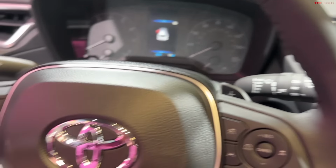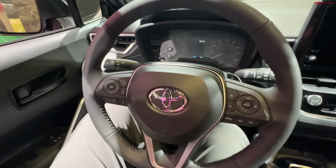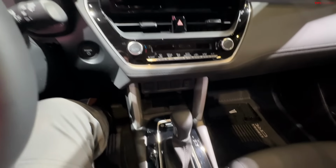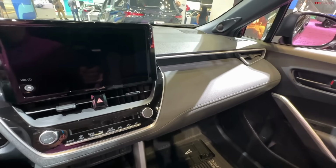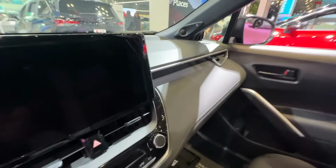And it feels just like most Toyotas. I mean, you'll be very familiar with this if you've had another Toyota. That's kind of what Toyota does best, is it feels familiar, it feels kind of common. Drive mode selector, shifter. You don't have to learn new control systems. It's pretty nice and useful.